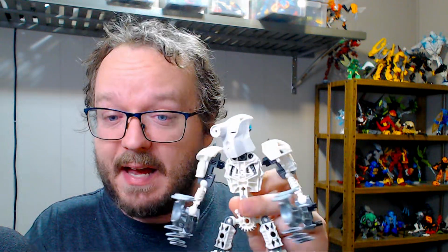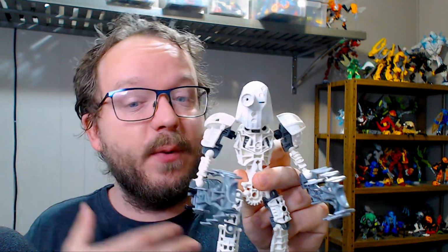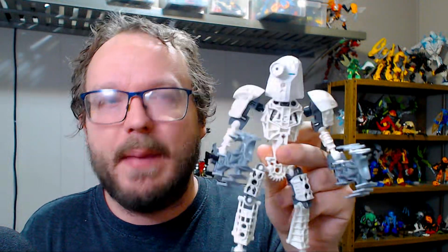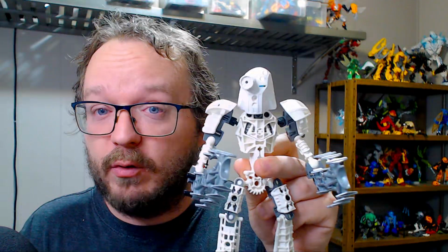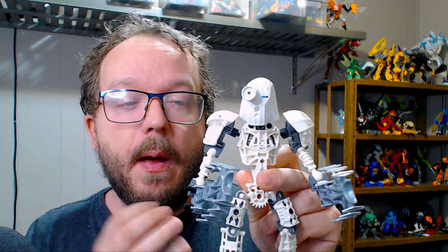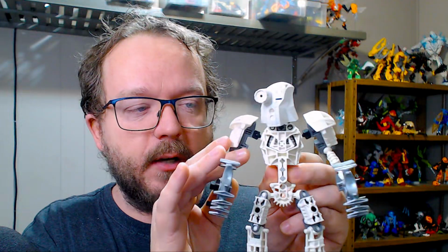I'm going to show you real quick the Nuju set here, which has had a change in these corners here. I show Nuju in this video because he is my personal favorite of the Toa Metru colors and characters in general. Toa Metru obviously introduced us to the darker color schemes, which I think were great in 2004 and then really wore out their welcome as time went on. But Nuju here stands out, and I think he's a great character overall.